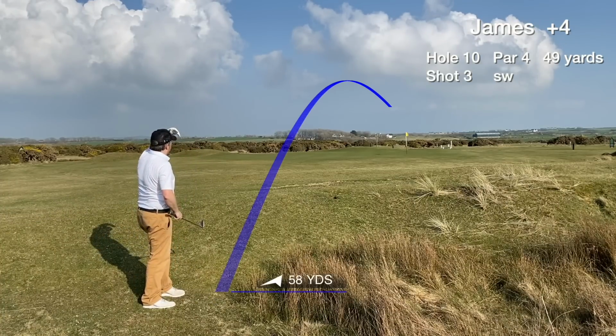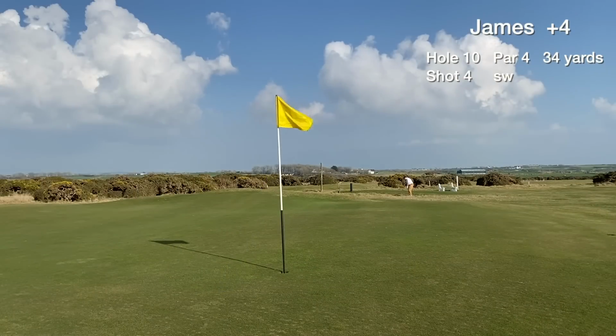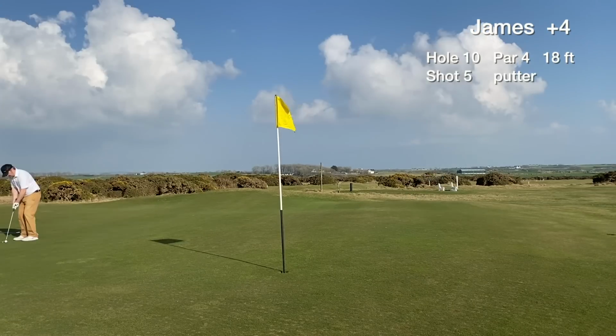So hoping for a putt for par, but this third shot is bladed really badly straight through the back of the green. We pitch one back on. We don't have the par putt that we wanted. We have an 18-footer now for a bogey.